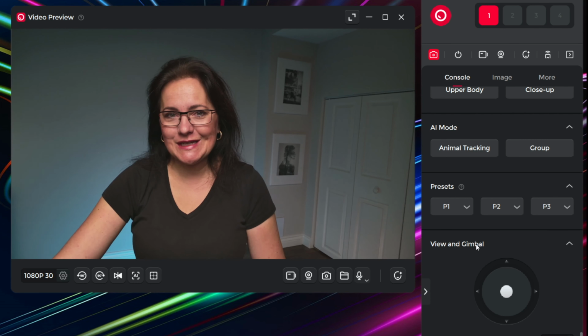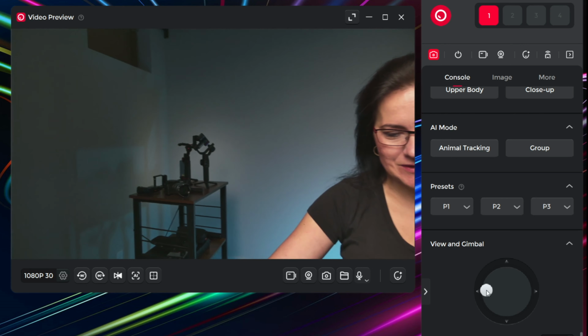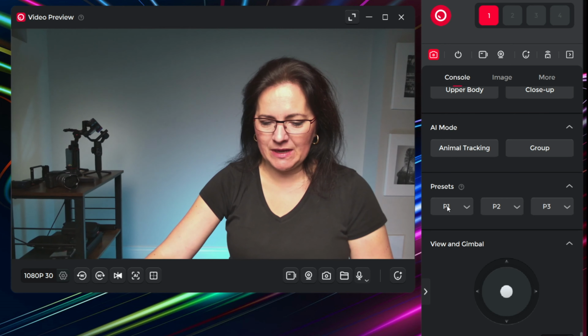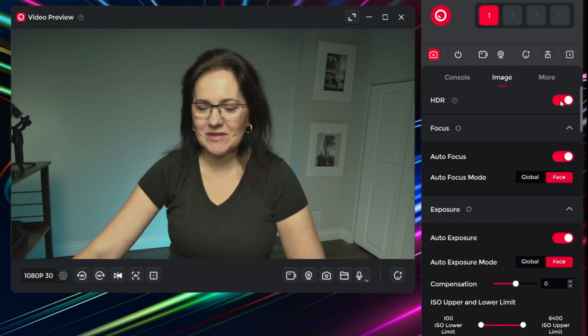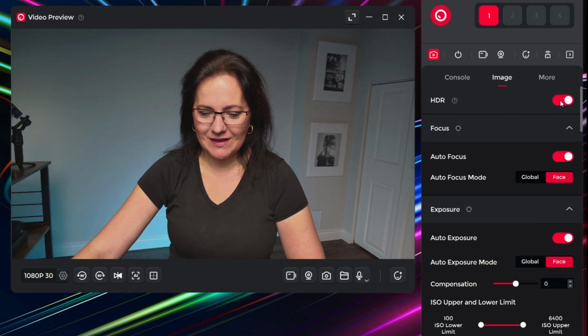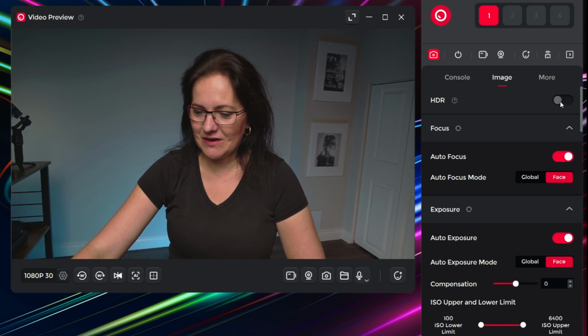There are different presets you can save, so if I'm gonna move the camera, let's say all the way to the side here, and want to go back, I'll just hit P1. Another preset is P2. Under the image, you can turn on the HDR. This is the look it's going to get. It just needs a little bit to adjust the skin. I'm gonna turn it off for now.